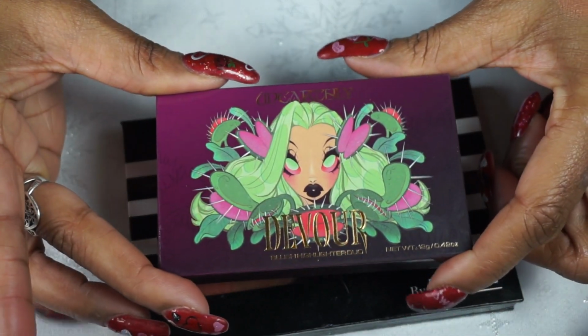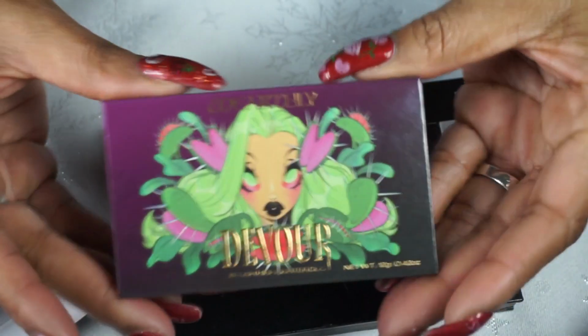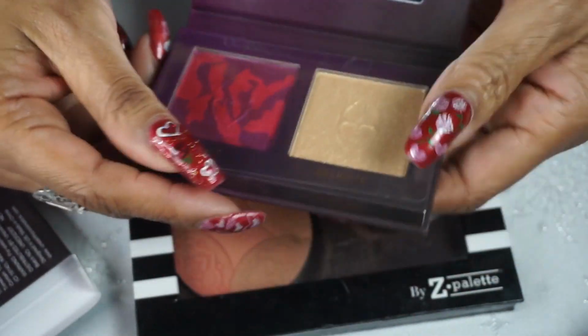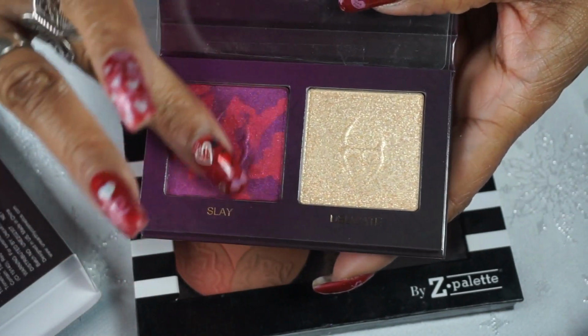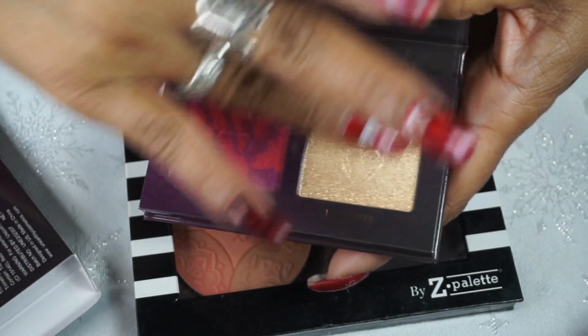And then lastly, I have this palette from the Devour collection from Unearthly. I got the Halloween box that came with lip oils, lippies, and the palette. And then also this, so cute, isn't it cute? And it has a blush and a highlight in it. This is the blush. Very pretty. And this is the highlight.